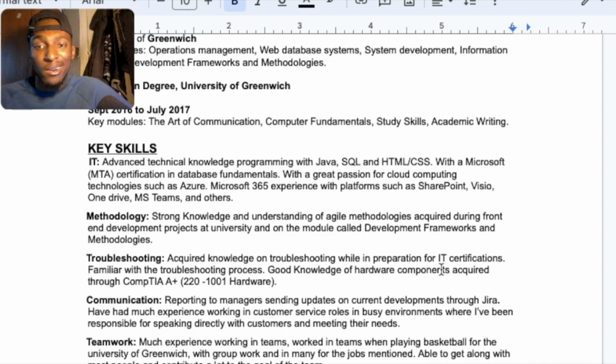If I'm completely honest, I put some things in here that I don't even believe. One of those things was advanced technical knowledge programming with Java, SQL, and HTML, so CSS. I did not have advanced technical knowledge. This is kind of bad because I said be really, really honest, but I did this a long time ago, and truth is, I did not have advanced technical knowledge of Java and SQL, but I did have practical knowledge in university. We did quite a few projects with Java, SQL, and HTML and CSS, so I did have a working knowledge of all of those tools. I just wouldn't say advanced. That is not completely true.